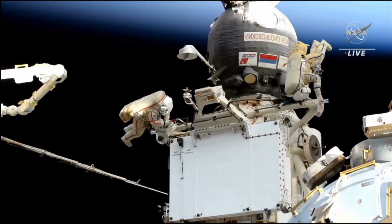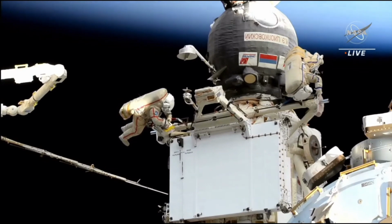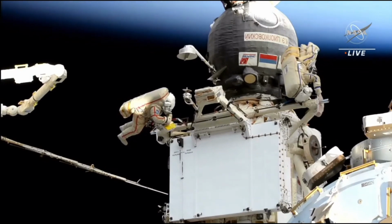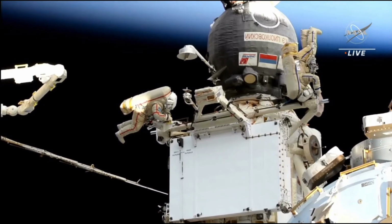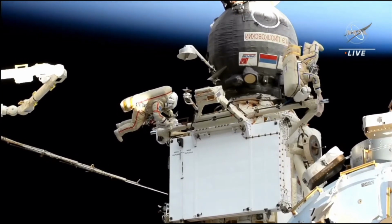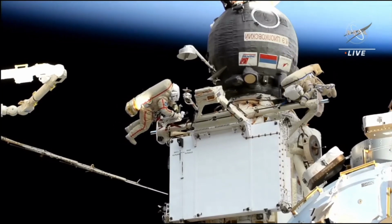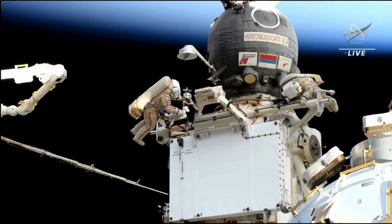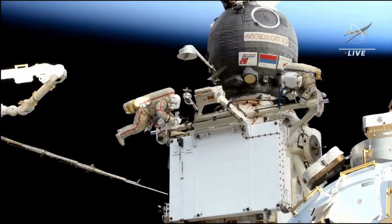Also on Rassvet is an airlock that will be prepared for its relocation from Rassvet to the Nauka multipurpose laboratory module. Today's work is preparing the radiator itself for its relocation on the next Russian spacewalk on November 25th. The airlock itself to be relocated on December 6th during the 3rd Russian spacewalk in the current series.